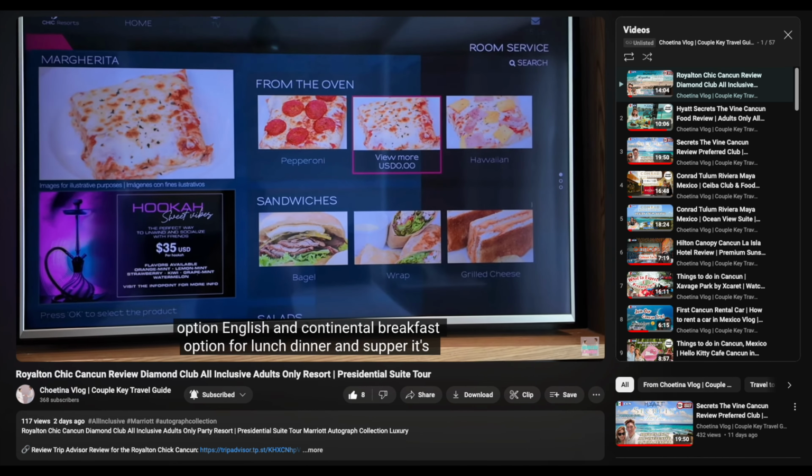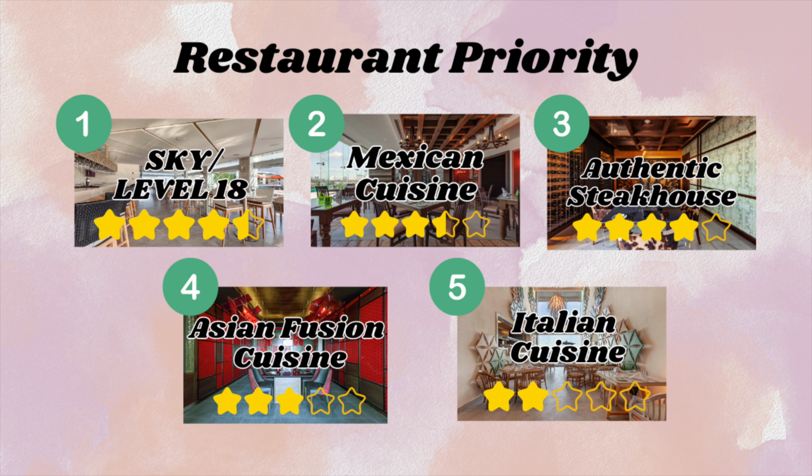So as a conclusion, this is how I would prioritize if I go back. Level 18, since we assume you're a Diamond member, then you can go there for free and eat, no out-of-pocket. Number two is Mexican cuisine, because you're in Mexico, it's good to actually try their cuisine, that's why. Number three is the steakhouse. We really enjoy their steak, so we think it's good.